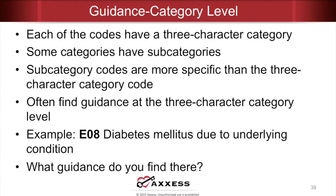The next place you're going to check for guidance is at the category level. Each of the codes have a 3-character category. Now, some categories have subcategories, but not all codes do have subcategories. Now, the subcategory codes, if they apply, are more specific than the 3-character category code. But often you're going to find guidance at that 3-character category level.